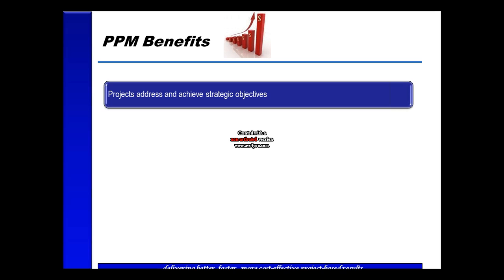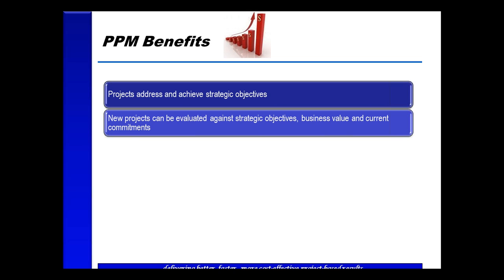Projects address and achieve strategic objectives, and we ought to be able to see that. We ought to be able to manage it, we ought to know about it, and we ought to be able to adjust it if necessary. That's one of the benefits PPM, portfolio project management, brings to us. New projects can be evaluated objectively against strategic objectives, business value, and whatever else is going on, so this thing becomes nimble if done well.